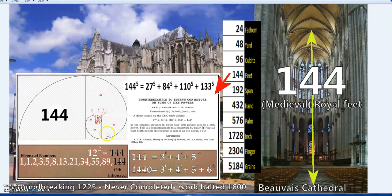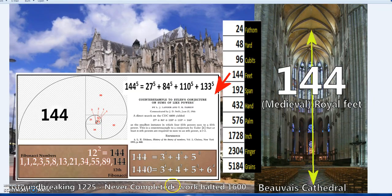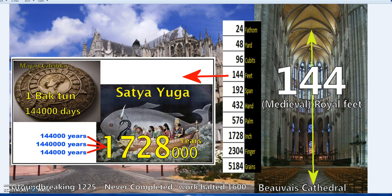So in geometry, it's very cool, including in the Fibonacci sequence, and it's the 12th Fibonacci, but it's also 12 squared, which is a nice indicator, but also 3, 4, 5. So across the first, second, third dimension, 144. You add sixth in the fourth dimension, you get 1440. Also, the shortest math paper, or one of them ever written, was on the sum of like powers, but 144 to the fifth, first, second, third, fourth, and fifth dimension, I think, are pleasant little coincidences.